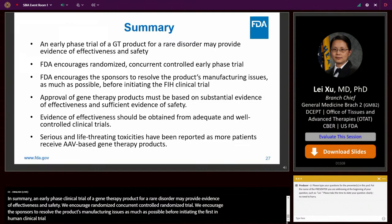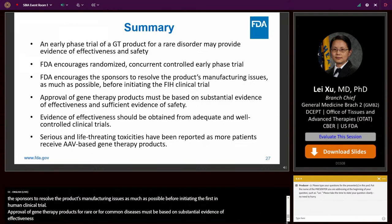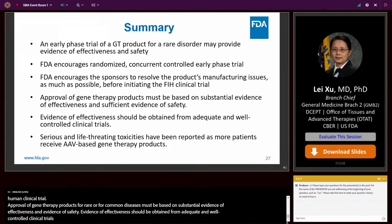Approval of gene therapy products for rare or for common diseases must be based on substantial evidence of effectiveness and evidence of safety. Evidence of effectiveness should be obtained from adequate and well-controlled clinical trials. Serious and life-threatening toxicities have been reported as more and more patients receive AAV-based gene therapy products.